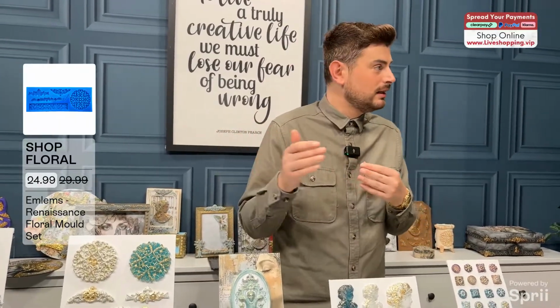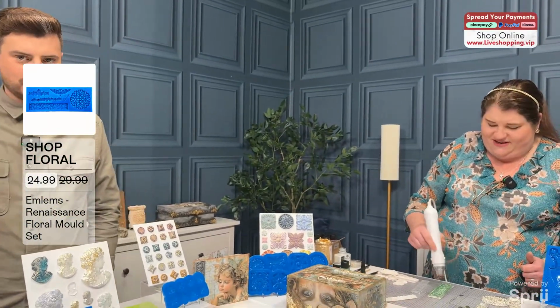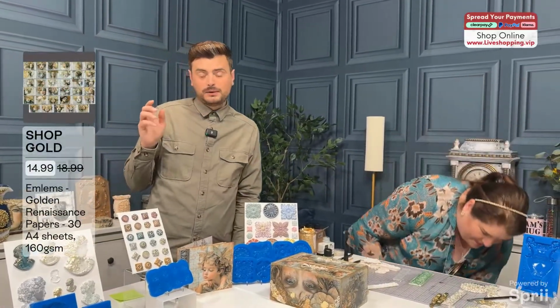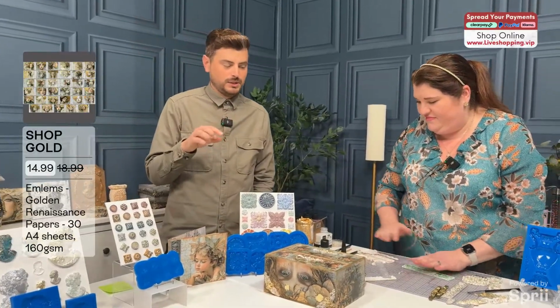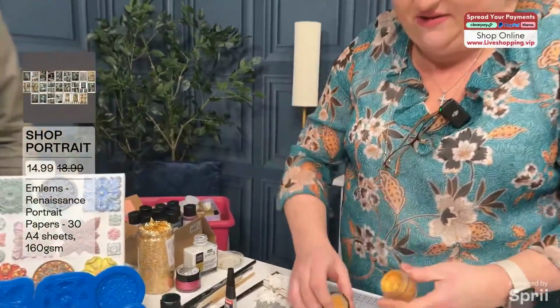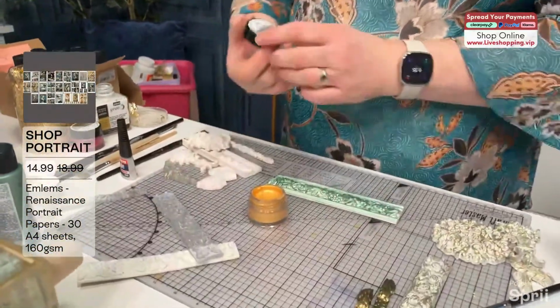Which is probably better actually because it's really good quality. Yeah, absolutely. I mean, the resolution of those prints is just exceptional. Yeah, definitely. They are like photographic, so crisp. So of course, if you want to get hold of those, it is your paper packs, and you've been using the golden one, which is incredibly busy at the moment. That's great.